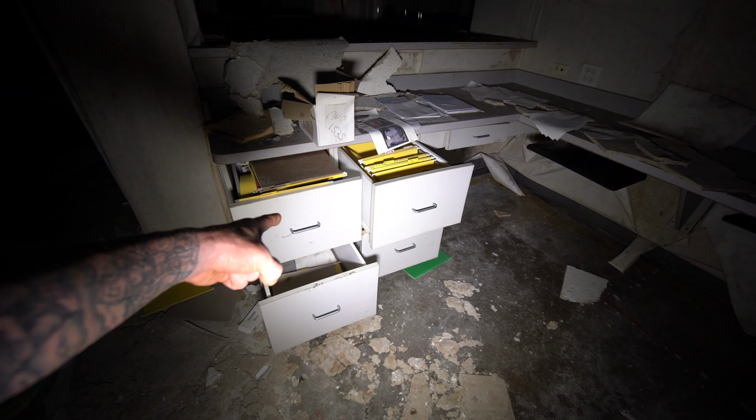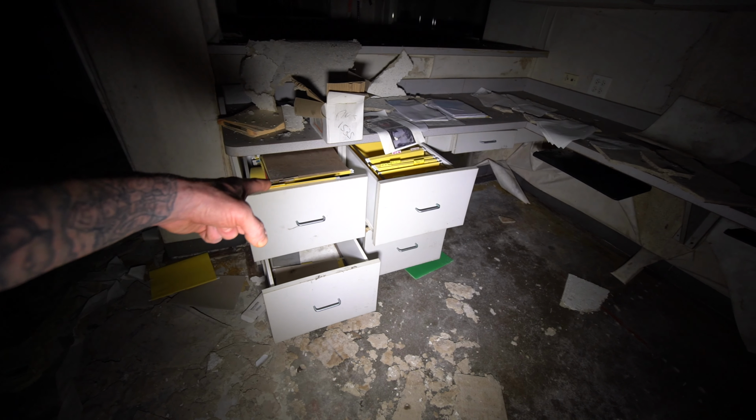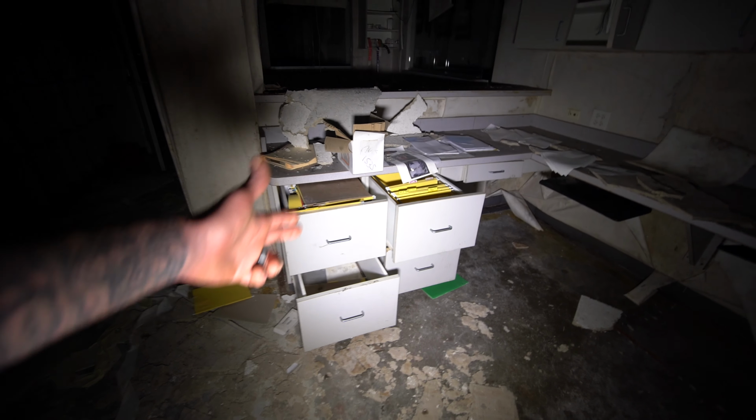Even though there's not really very much left behind, there's still some files. We usually do find files in almost every hospital that we go into. And why would this be the exception?